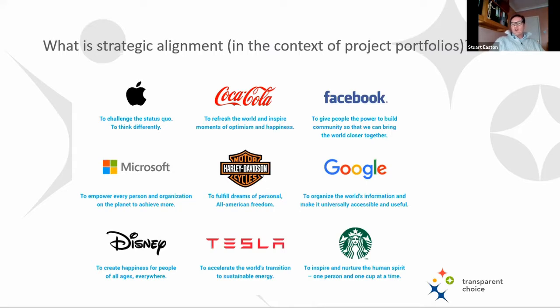Well, this is what it's not. Often when people think about strategy, they think about these grand mission statements that companies put out there. And I shamelessly found this online somewhere today, so I haven't validated all of these, but I thought this one was especially wonderful and clear.